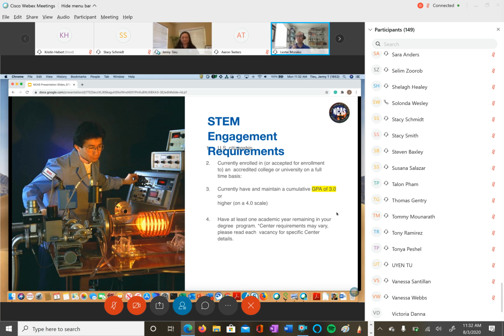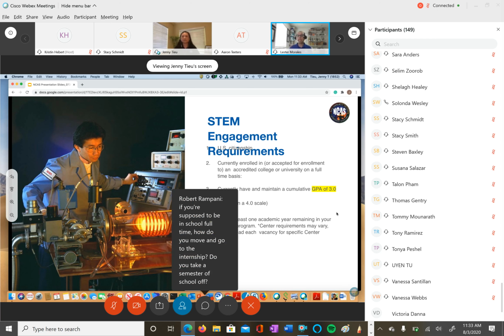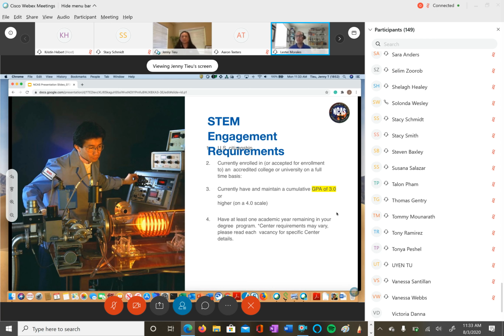Now, STEM engagement is only one semester, but it certainly provides you with that opportunity that when you apply for a Pathways position, you can say that you were already an intern with a STEM engagement group. That gives you a little leverage to make your application a little bit more noticeable, right? Because you've already had experience as an intern with NASA.